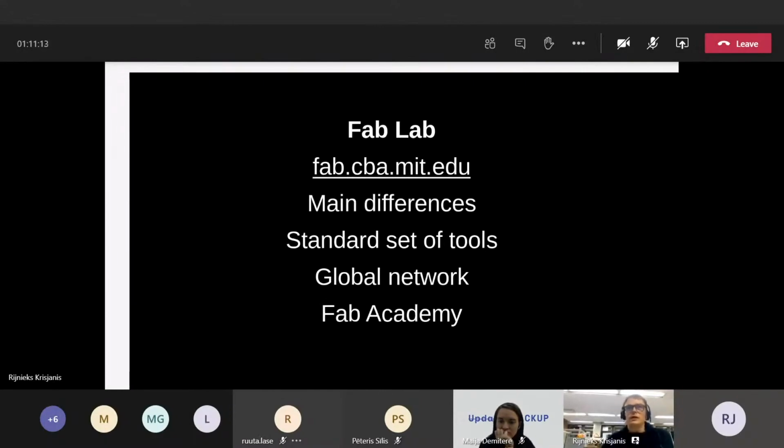Then you continue with CAD design, which stands for computer-aided design. So design where you use the computer as a helping tool in order to make it precise. And then you continue with learning the machines. So you cover computer-controlled cutting, which includes vinyl cutting and then laser cutting. Then you learn to 3D scan, and you learn to model something so you can 3D print. So you learn the limitations of 3D printing technology. Then you learn how to CNC mill.